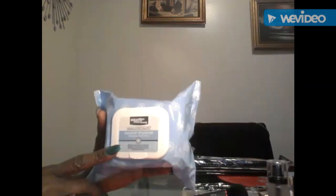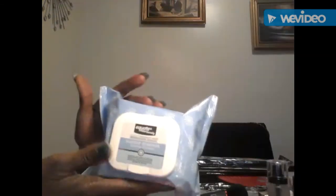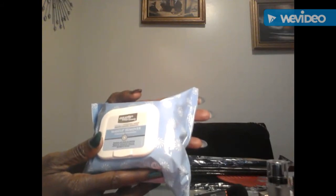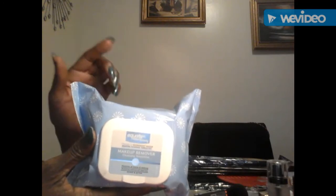Okay, guys, let me go into these makeup wipes I got from Walmart. Oh yeah, I forgot to tell you, the Fit Me powder, guys, I found them at my local Walmart. And I got these makeup wipes here. These are not that expensive neither, but they're very good.